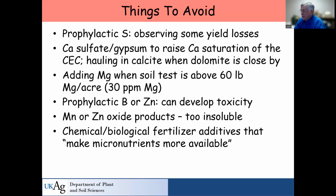And then, of course, we have a group of chemical and biological fertilizer additives that, quote unquote, make the micronutrients more available. I've looked at some of these, other people have looked at these, and there isn't a single one that hasn't been called hooey by most of us when we're done.